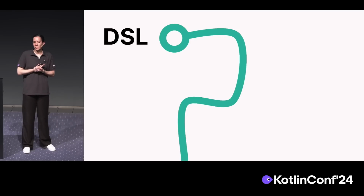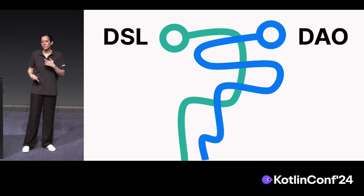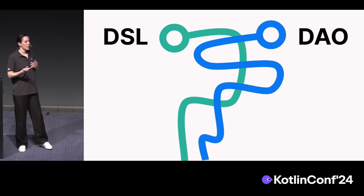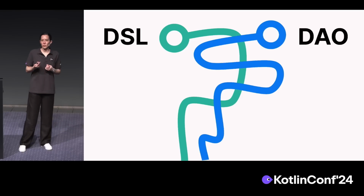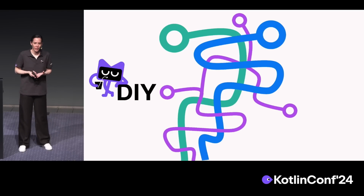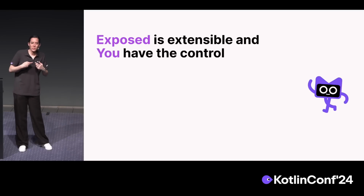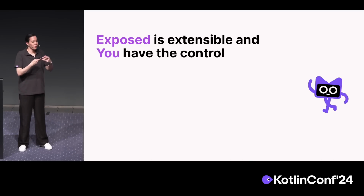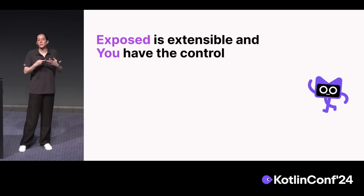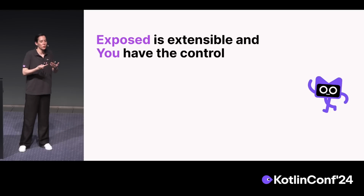So we've seen the core DSL. We've seen how DAO builds on top of it, deviates, does its own thing. But there is a third way that I think really shows how Exposed shines, and I like to think of it as the DIY, the do-it-yourself way. Because ultimately, this library was built by Kotlin developers for Kotlin developers, and it was built with the best of intentions to allow you to access data in the way that you want to.